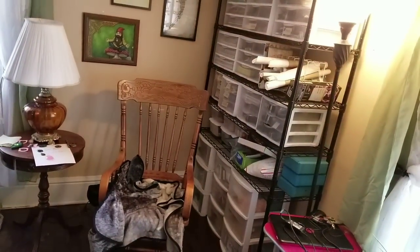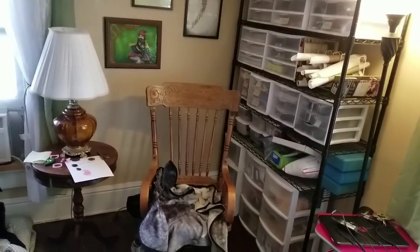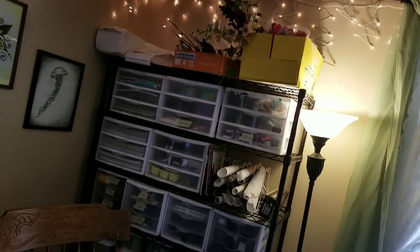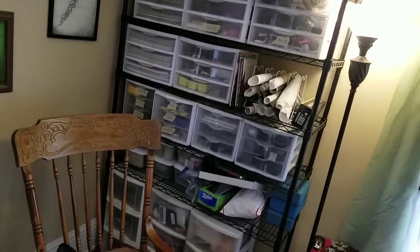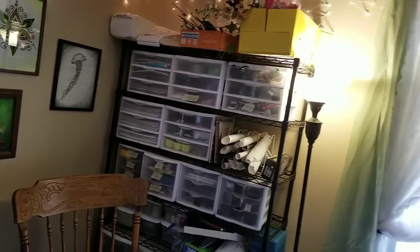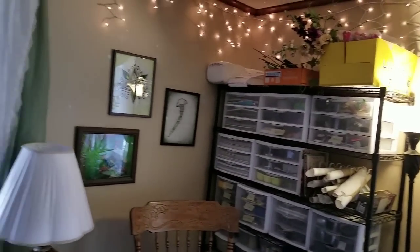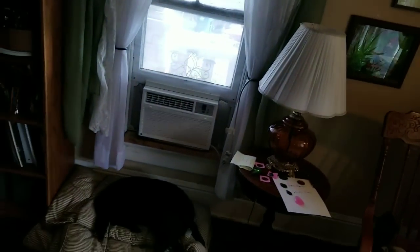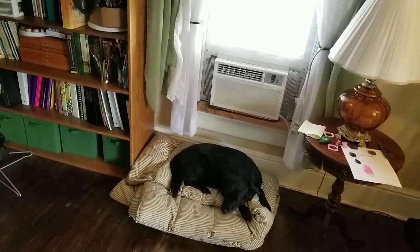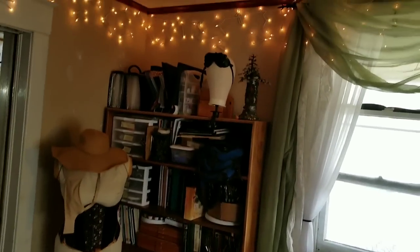Just a sitting area, and then more storage of shipping stuff and tools and materials and supplies and just different things. It's not all perfectly organized, but better than what it was, certainly. Old feather mattress that we're using as a dog bed because dogs.